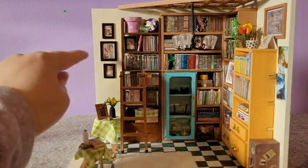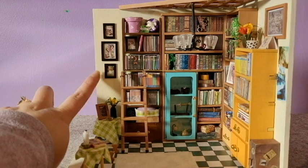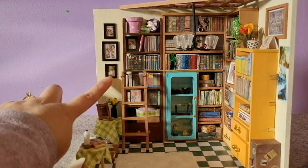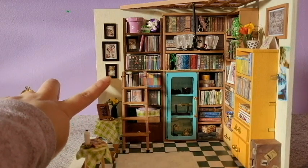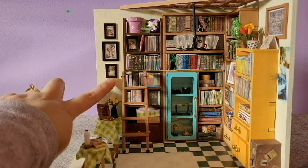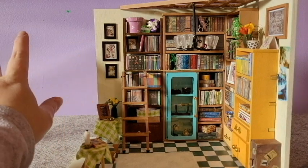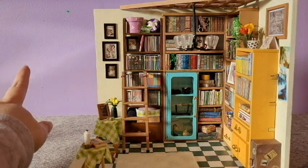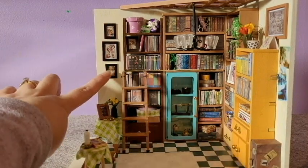I think that's adorable. These are all original pictures, which I think were kind of weird, because if this is a bookstore, I mean, this one's kind of cool. They're all hard to make out. They look like they've been scratched, so I don't know if that's an intentional art style, or if they're supposed to look like antiques or something. I'm not sure.